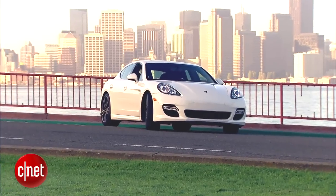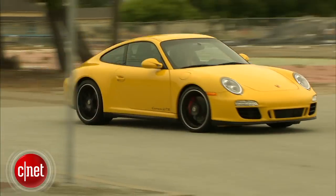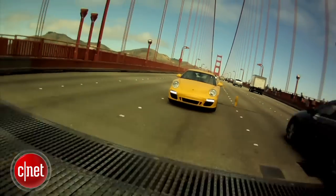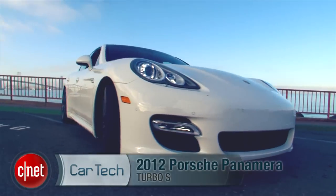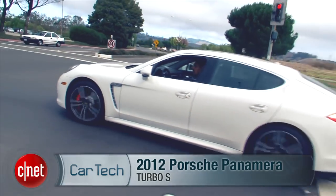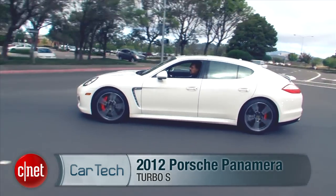Okay, if you've made the decision to get a Panamera, it's likely because it's the nearest thing to a four-door 911. And among Panameras, this one is the nearest of all. Let's drive the 2012 Porsche Panamera Turbo S and check the tech.